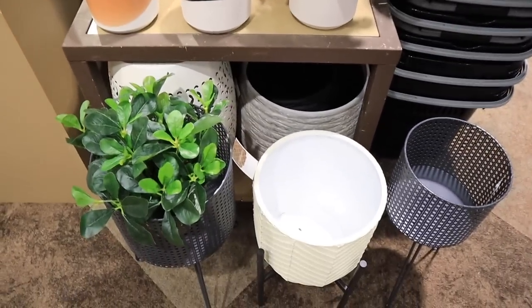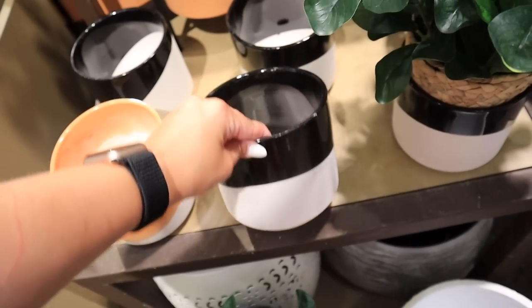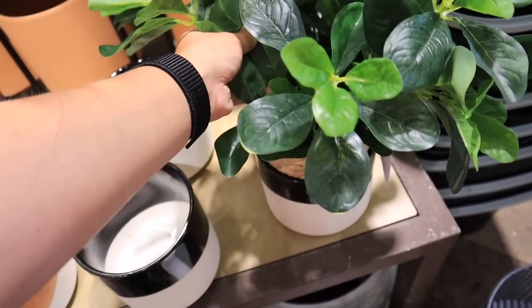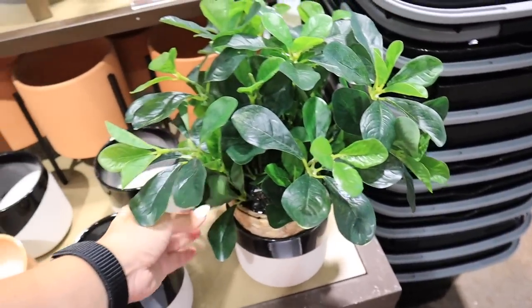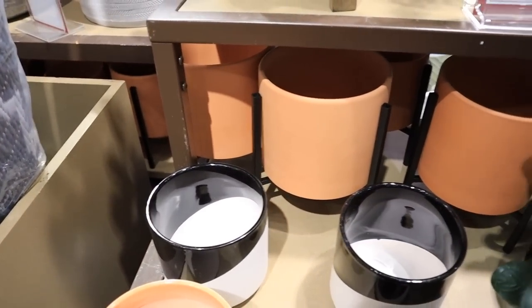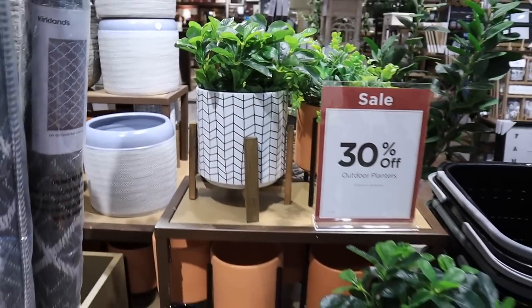Look at these outdoor planters. These are awesome. These can literally be used for anything, but you definitely can use them as a planter as well. This is really, really pretty. Someone had it stuck in there. Then they have this terracotta one with black legs. This geometric one with wooden legs.